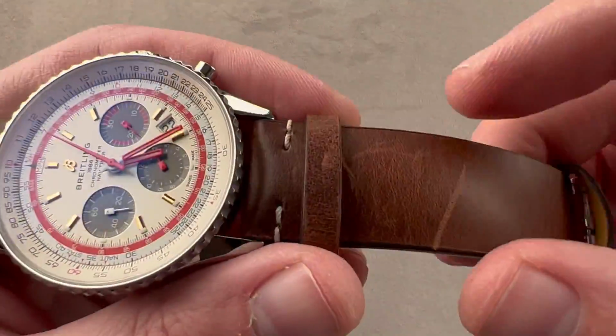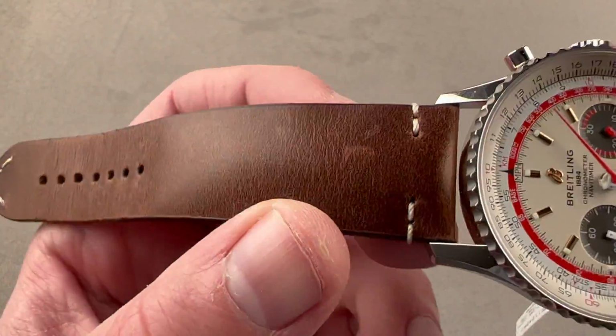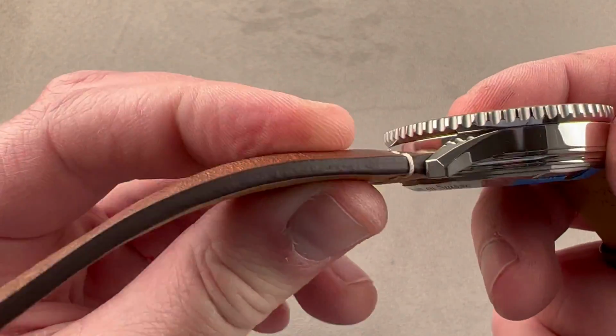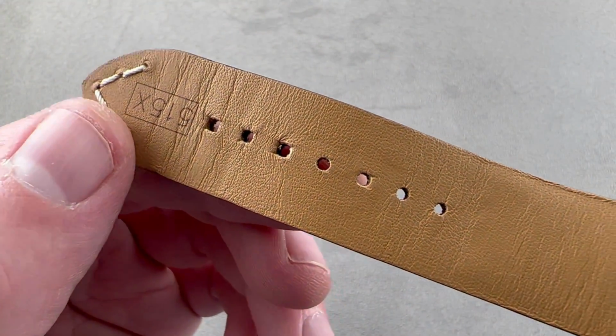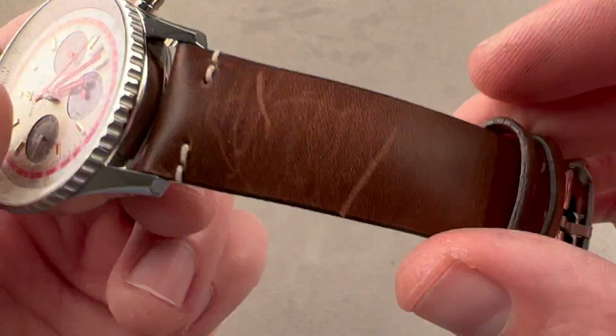Taking a look at the strap, it is surprisingly substantial. This is a really thick cut of calfskin leather in medium brown. There's a contrasting binding stitch, a lot of bolstering to give it volume, a very deep sheer cut showing the layers of leather in profile. And then you can see calfskin on the bottom. It's a Breitling factory strap in excellent condition.